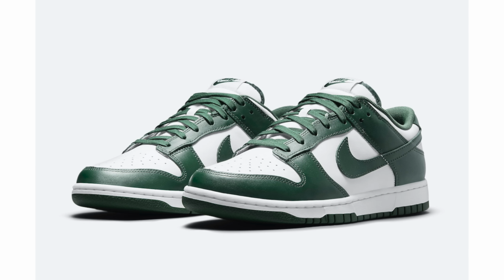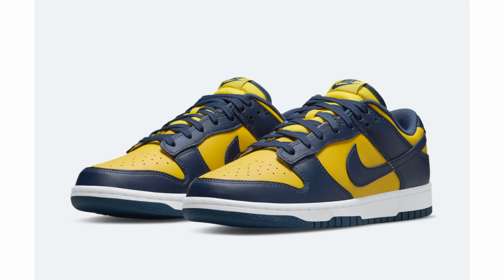Unfortunately, the release date for the Nike Dunk Low Michigan and the Nike Dunk Low Team Green, also known as Spartan Green, originally both were expected to release on April 16th, which would be today, but now the new release date is May 13th, and the retail price will be $100 each.